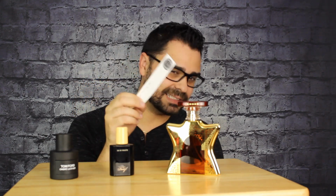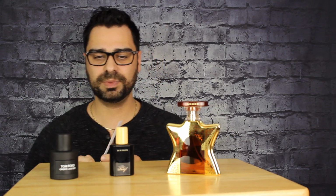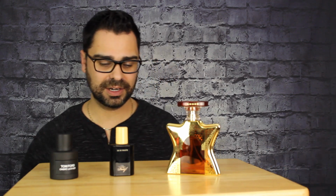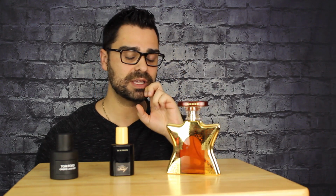Again, on a piece of paper, with this kind of price tag, I'd rather put it on my skin, to be honest, to give you guys a full take on it. But interesting. Very interesting. It seems like something right up my alley. I can't wait to delve into this one a little bit more, but very much an oriental fragrance. Exactly what I've come to expect from a Dubai-based fragrance.